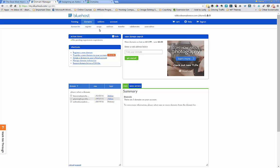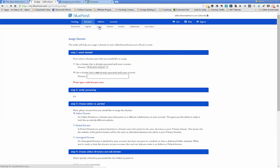So first thing we're going to do is click the link that says assign. Again, we're going to take a registered domain and tell Bluehost that we want to add this to our account. So step 1 is to enter the domain name, and this one is not currently associated with the account, and it is called Your DIY Marketing. Helps to spell it correctly. Really helps to spell it correctly. .com. And it's verifying to make sure that that domain actually exists.